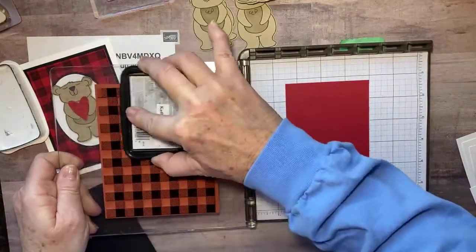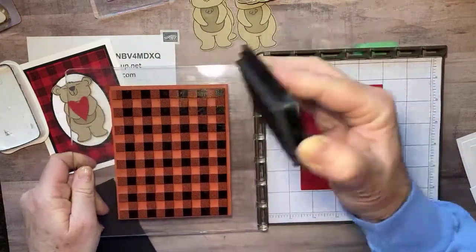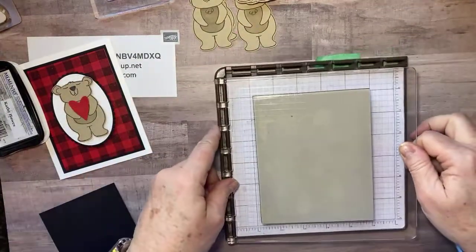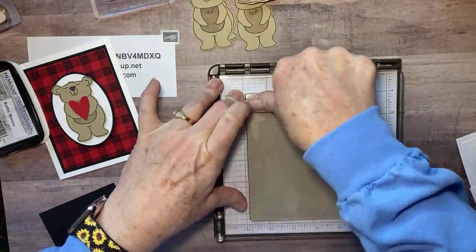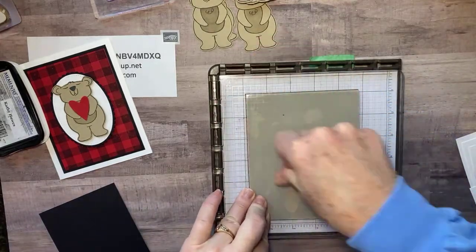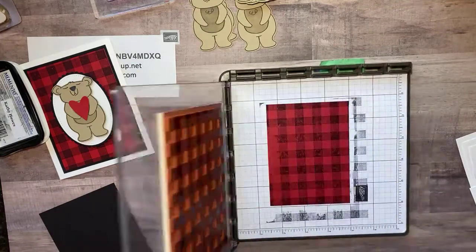And I'm going to try to get it inked up the first time so I don't have to stamp it again. And the buffalo check is not a perfection stamp. It's kind of like a rugged stamp. I'm going to call it that. So it might not be perfect even if it's inked up completely. But if any of that makes sense, then you've been watching my videos too long, or you know me too well, because sometimes I talk nonsense.